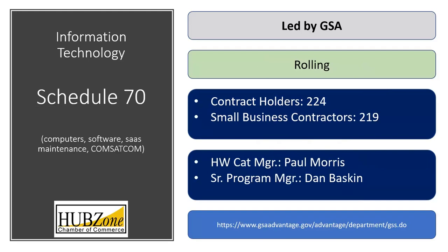GSA's IT 70 is broad, and you want to visit the site to learn a lot more. Basically, though, the only SINs considered best in class at this time are 132-8, 132-32 through 34, and those are for laptops and desktops, term and perpetual software license, and maintenance of software as a service. In my research, most of the firms that have these SINs on their contracts are small businesses and probably open to hearing from you.